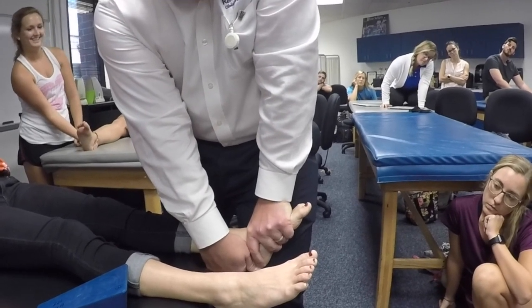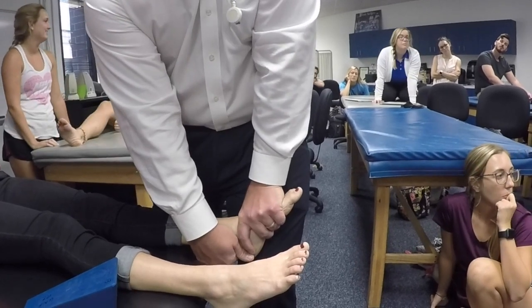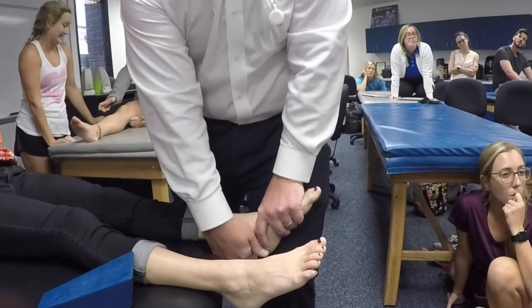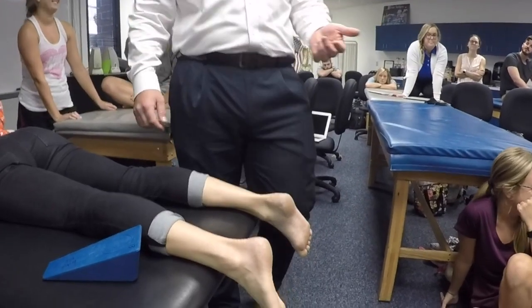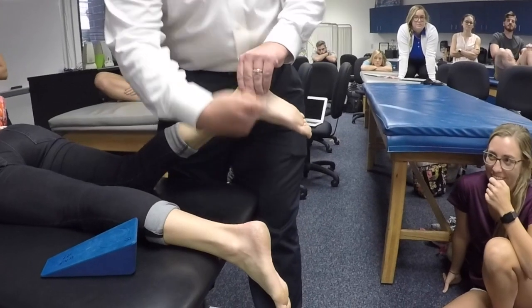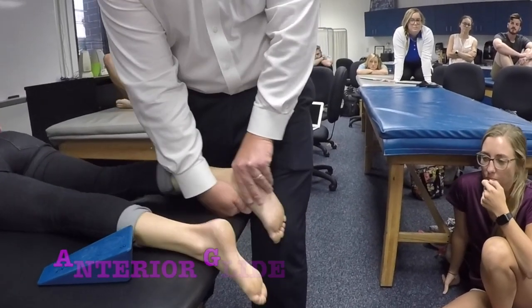Bend your knees, really squat down into it. You're also pushing caudally, right? Mm-hmm. Inferior caudal. Yep. Same thing for the anterior glide. I'm going to do the same grip. Hook under the medial lateral malleolus. Put up a little bit.